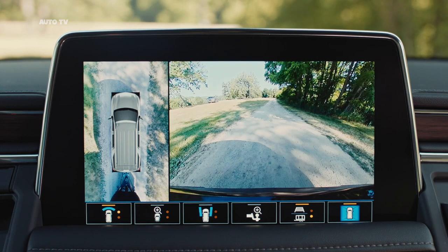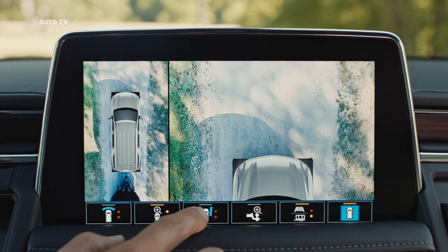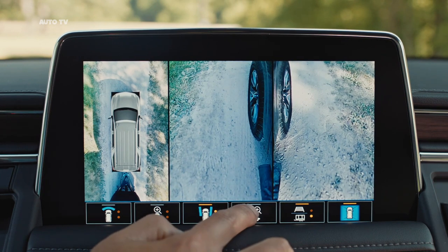Most of its popular options such as wireless phone charging as well as heated and ventilated seats were previously available, but its head-up display and digital gauge cluster display are bigger than before.